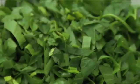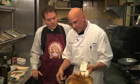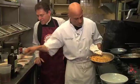And then the last and final thing, some fresh parsley, fresh basil, and just begin to toss. Toss, toss, toss. Or what the Italians call macchiato. And just mix, mix, mix.